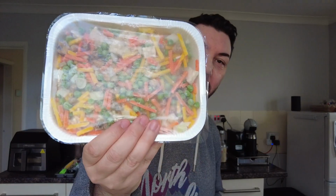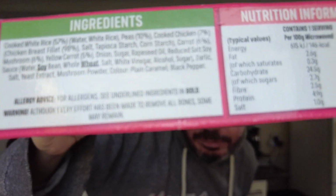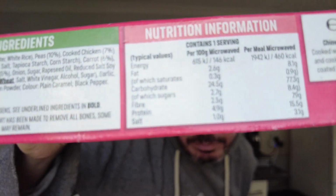This is what it looks like in the packet. It kind of looks interesting, like very chunky. Let's see how long I'm meant to put it in the microwave for. 10 minutes. In the microwave, remove outer packaging, pierce film lid, cook for 5 minutes, stir then cook for 5 minutes. That's the information on there if you guys want to read that. I don't know if you can see that or not. If you can't, I'm sorry. I can't really see 100% clearly through the screen because it's so small.